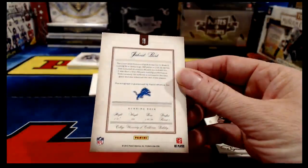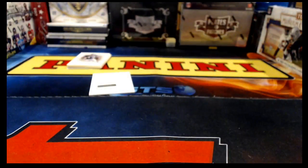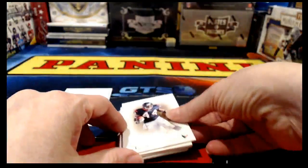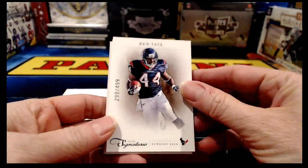Also a sticker auto. So all of our signatures tonight have been pretty low numbered. We've got a 10, a 25, and a 49, which, with some of these older products, it wasn't super common to pull the lower numbers on a regular basis. So as a whole, did all right with the numbering anyway.